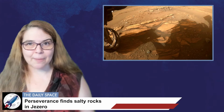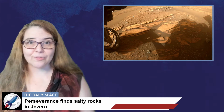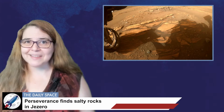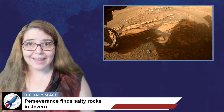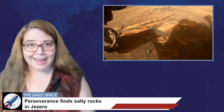Right before we came back from our summer hiatus, 2 new papers in Science, led by Kenneth Farley and Yang Liu, brought us the first scientific results from samples taken by the Perseverance rover on Mars. Perseverance landed in Jezero crater back in 2020. Ever since, this SUV-sized rover has been exploring and drilling samples from the floor of the crater. A crater which used to contain a large lake way back when Mars was still a wet planet.